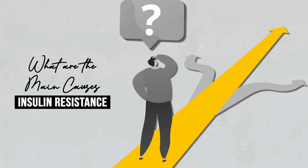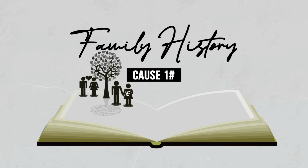What are the main causes of insulin resistance? Scientists aren't completely sure specifically what causes insulin resistance, but there are a number of lifestyle factors that can lead to insulin resistance. Here are 6 of the most common causes. Number 1 is family history.